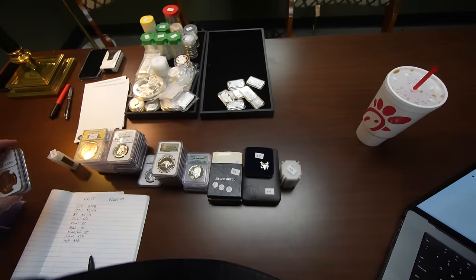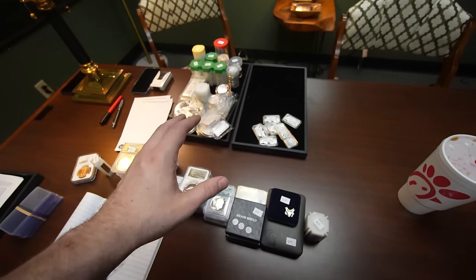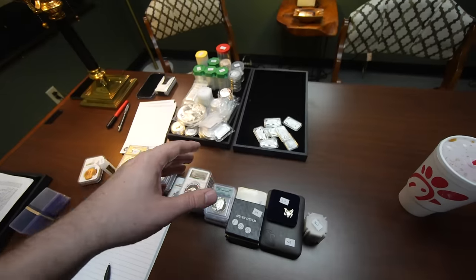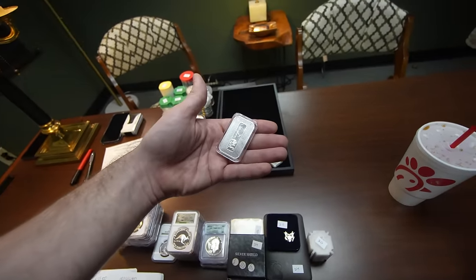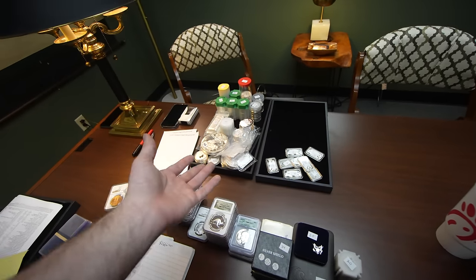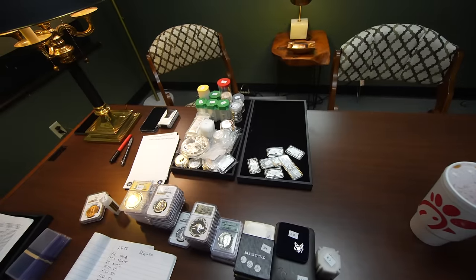We were also able to negotiate. Anything an ounce or 5 ounce, we were paying $29 a piece per ounce for those. So you could see these kind of artsy bars, silver towns, we were paying $29 a piece. Anything over 5 ounces, so 10 ounces all the way up to kilos, we were paying $28 a piece.